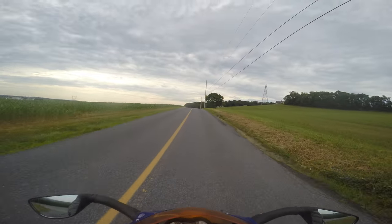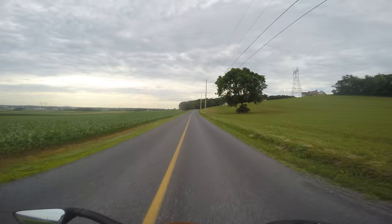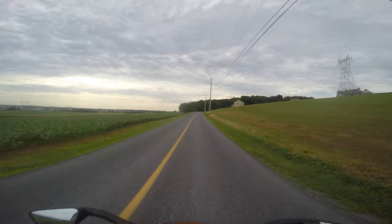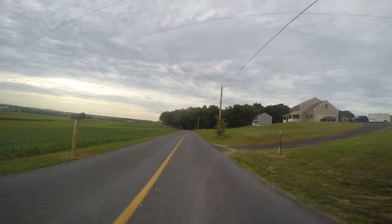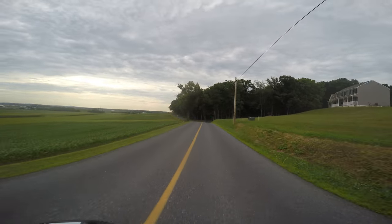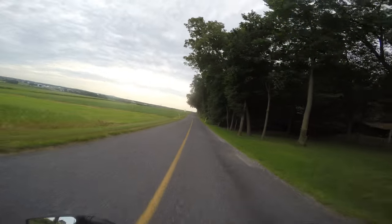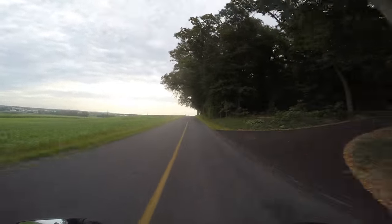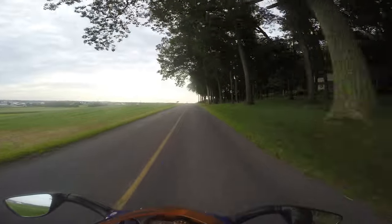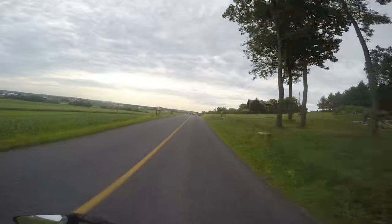What this is though, I hit the rev limit. What this is, is an American sport bike. Which now, looking back, thinking about it, I've never ridden an American sport bike. America. God bless America. And this sport bike.